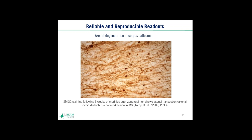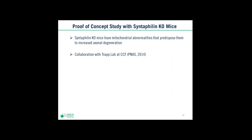It's one of the very highly cited papers in MS research, showing these axonal ovoids in human MS tissue. So we see very similar ovoids in cuprizone-treated tissues, and we can quantify the number of ovoids. And obviously the next step, once we know that this is doable, is to do a proof of concept study. There is no established or known neuroprotective agent out there, at least for MS models. And so we didn't have a way to test a compound.